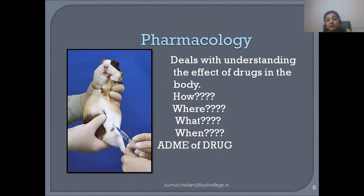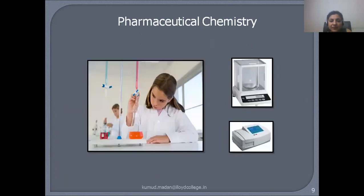If you take a drug orally, through the mouth, then what happens to it afterwards? Where does it go? What is the route it follows? What does it do to the body? Is it a painkiller? Is it producing some other effect? And when is it going to show its action? So basically, pharmacology is the subject which tells about the ADME of a drug, that is absorption, distribution, metabolism, and elimination.